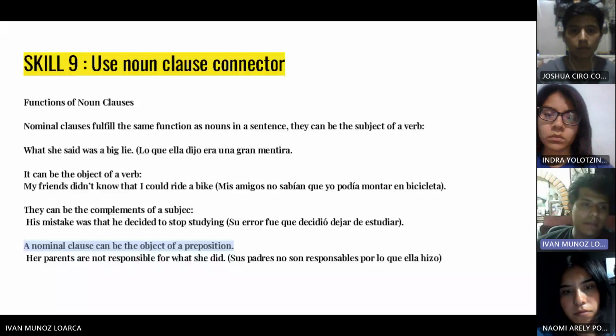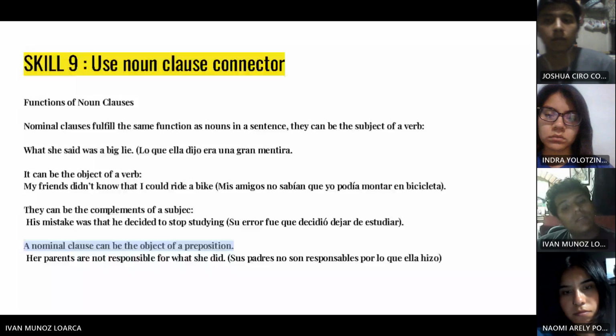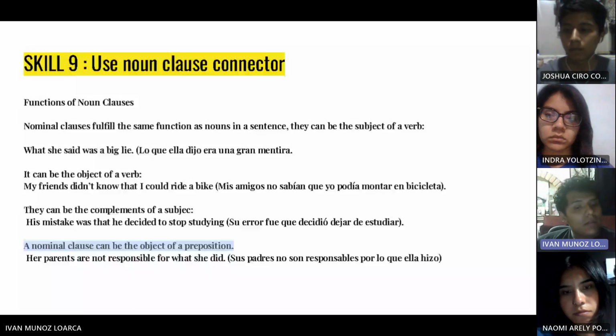Or in the final, it can be the object of a preposition. Her parents are not responsible for what she did. Or in Spanish, sus padres no son responsables por lo que ella hizo.